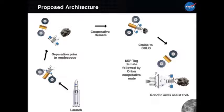Arms are doing get-ahead work for the EVA crew. There's also no bag for the crew to cut through when they arrive. We then demate again. Orion docks here, and now the arms aid during the EVAs, just as the RMS did during shuttle days and SSRMS does. Now, does it? SSRMS, do they ever stand on the end of SSRMS?